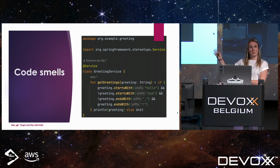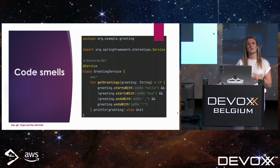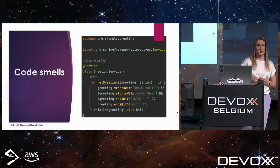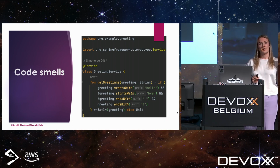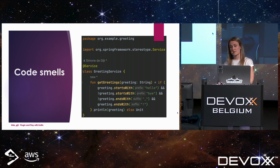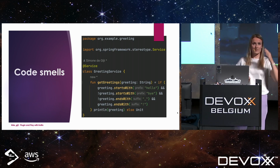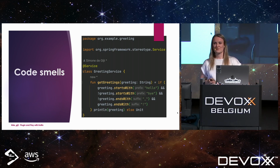If we look at an example, you see this code here, and we see an if statement with 4 conditions. If we would run Detekt over this code, you would get a complex condition issue because the rule has been violated, because the maximum amount of conditions within an if statement is set to 4. And at 4, the rule will go off. So in this case, it goes most definitely off.